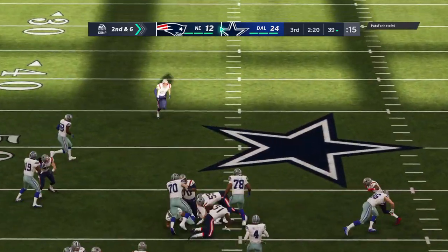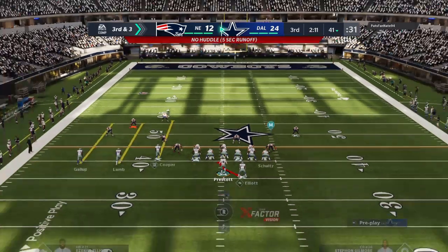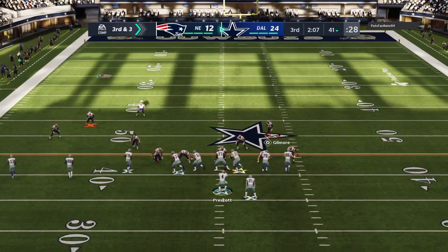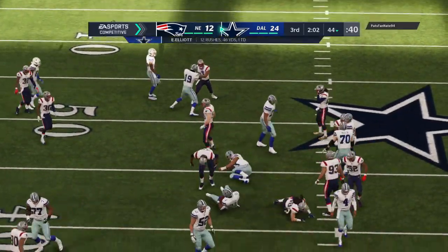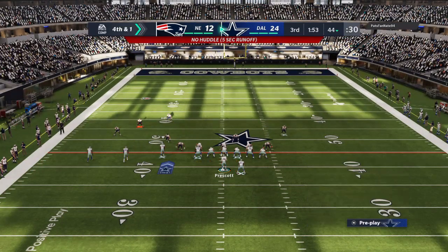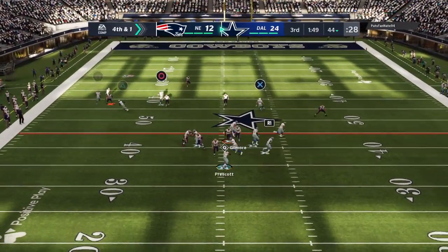Again, it's Elliott. And he'll take this up over the 40 to about the 41. Taken down at the 41. That's a gain of 3. Brings up 3rd down, Elliott. And they're going to mark him down short, maybe by about a yard, if that. 3 yards won't be enough here as that'll bring up 4th down. Gain of 3. It's Prescott now.